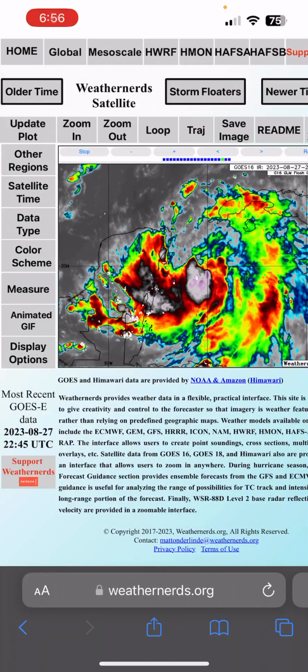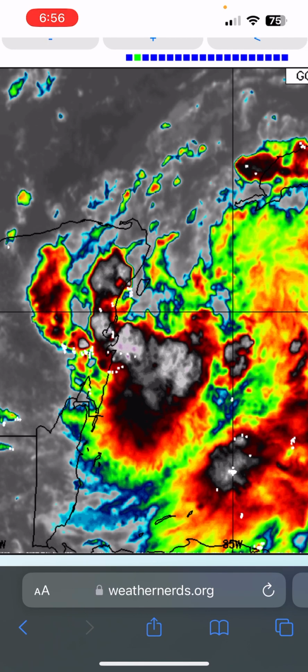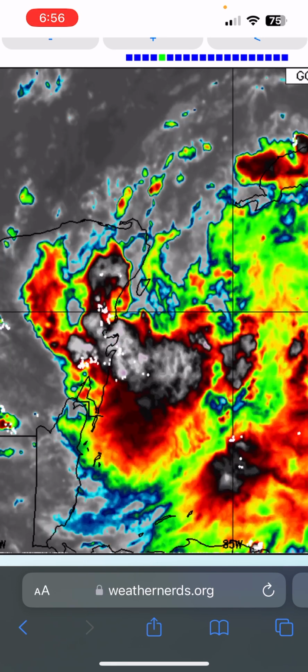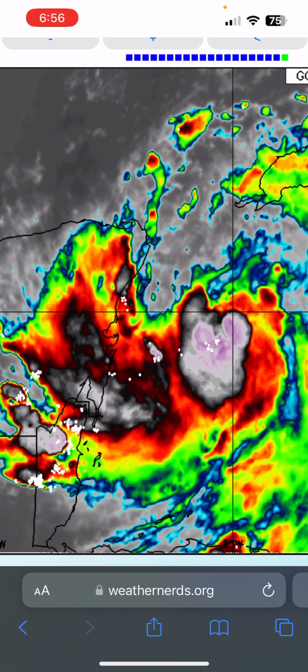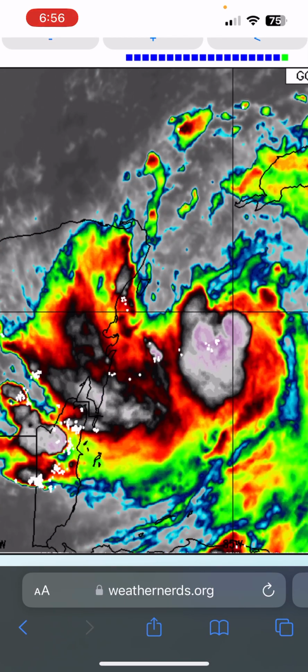Here's a current satellite view of Idalia. You can see still kind of displaced convection to the south side of the system. Still a little bit of loss of convection on the north side. I expect that to fill in with time, but again, part of the storm's organization is going to be due to this land interaction. You see it's still fairly close to the Yucatan as well.